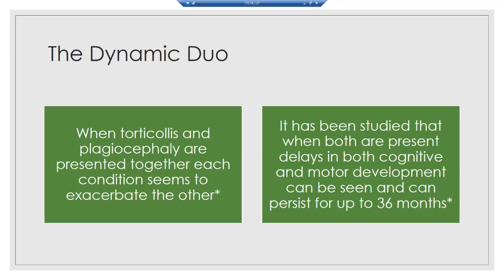torticollis with plagiocephaly. When they're both present together, each condition kind of seems to exacerbate the other, meaning if they have a torticollis and are right rotated and left tilted, then they're going to stay on that right side more and stay to their preferred side, which could lead to even more flattening of the skull. And if they have a plagiocephaly, then they're going to have that flat spot and kind of rest in that position, giving that muscle even more time to shorten, which could possibly cause a torticollis.